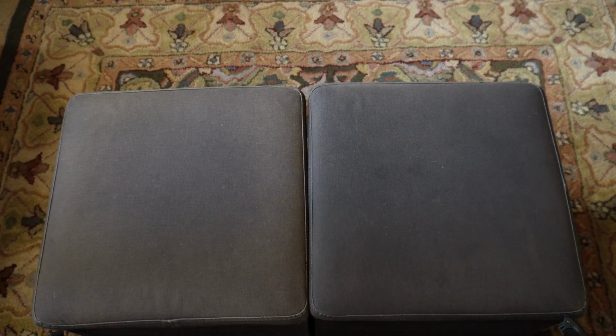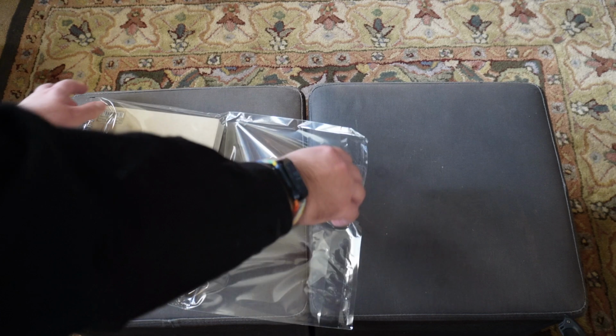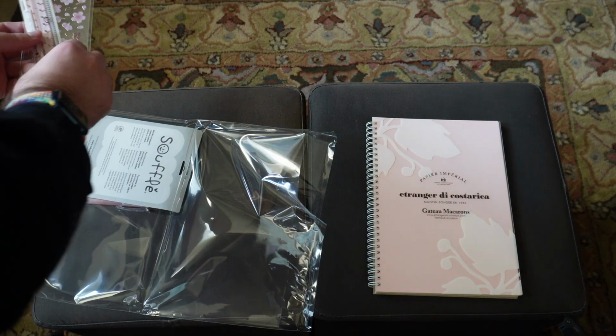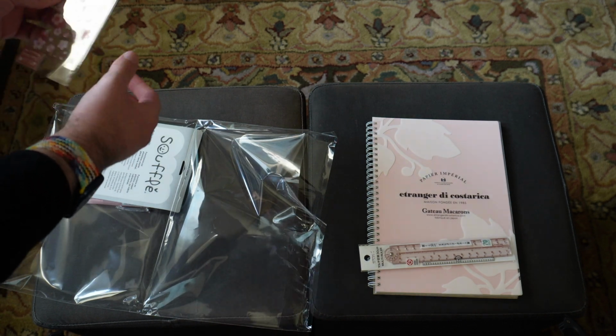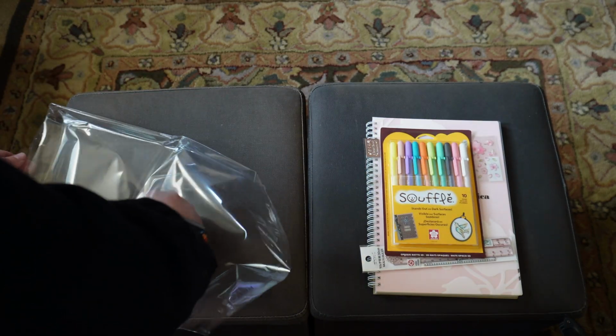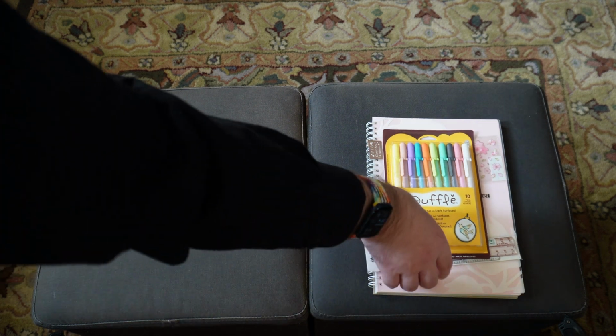So let's set those aside and let's take a look at what we have in the standard kit here, which is nice and full this month. So, we have a very large, very pink notebook. That looks like a bending ruler there, also nice and pink. Some nice pink cherry blossom stickers. A pen set there. And an individual pink pen there. So let's take a look at that notebook here.